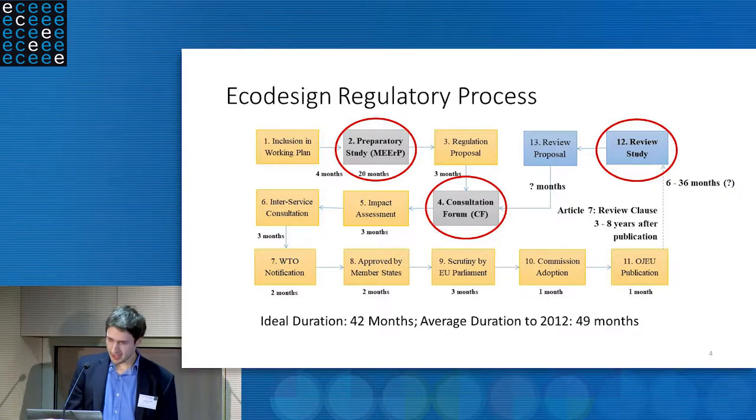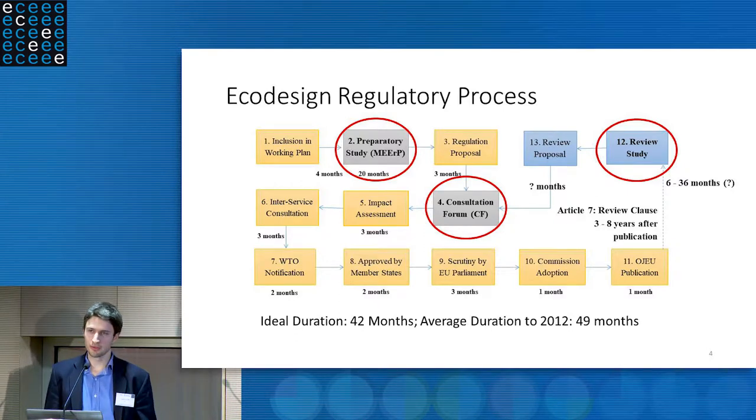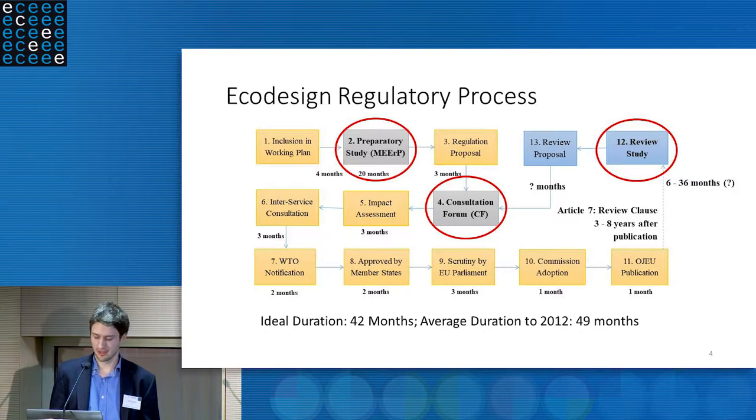And what's not defined at the moment is how we review these. And the Commission has to present a review study, at the very least, to the consultation forum after a set amount of time. And these review studies can be quite dynamic, really. They can be 6 months, they can be a year or 2 years. So far, there's been a number of processes which have taken from 6 to 36 months, although actually the study time was shorter. And then how that then goes into the review proposals is also very unclear, and so far that's also taken a range of months, and it's quite unclear how people progress with this, or at least how the Commission progresses sometimes with these review processes.